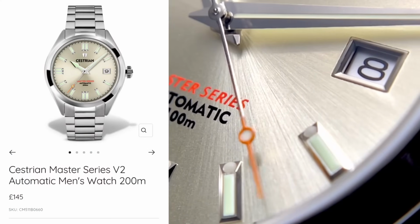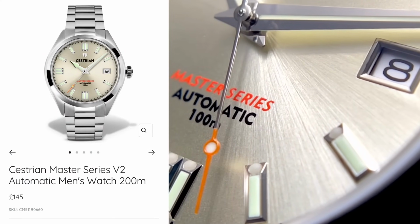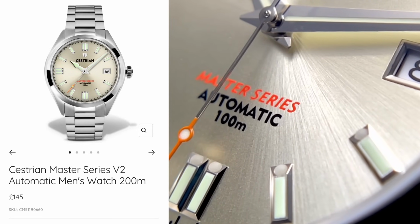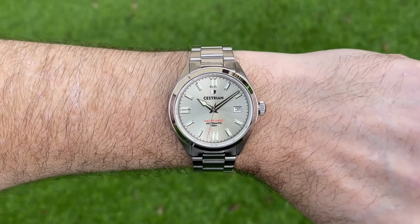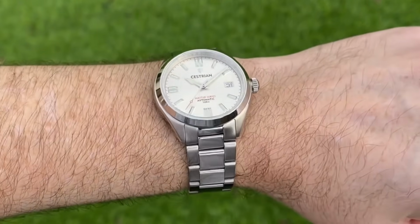Now, I haven't seen this Master Series version 2. I did see the version 1 and the dial on that was really, really nice. The colour perhaps not as rich as you're going to find on dials on Grand Seiko watches, for example, but if you love champagne sunburst dials and you are on a budget, well then this watch shows that they are within your grasp.